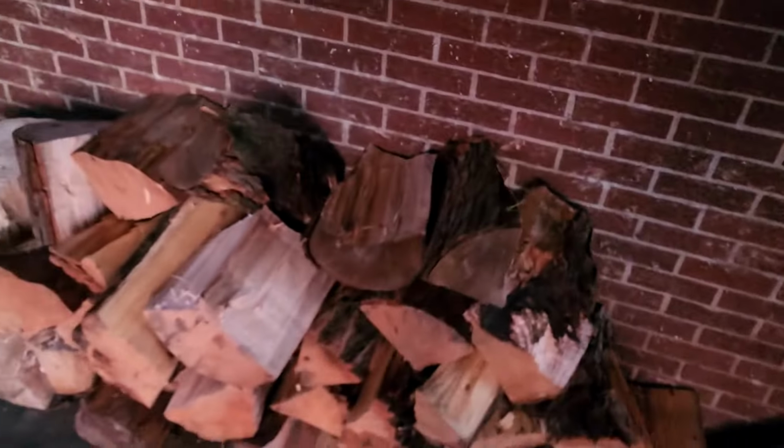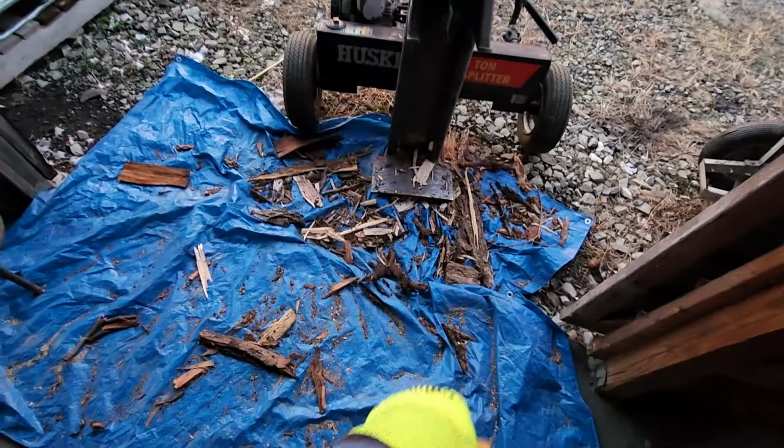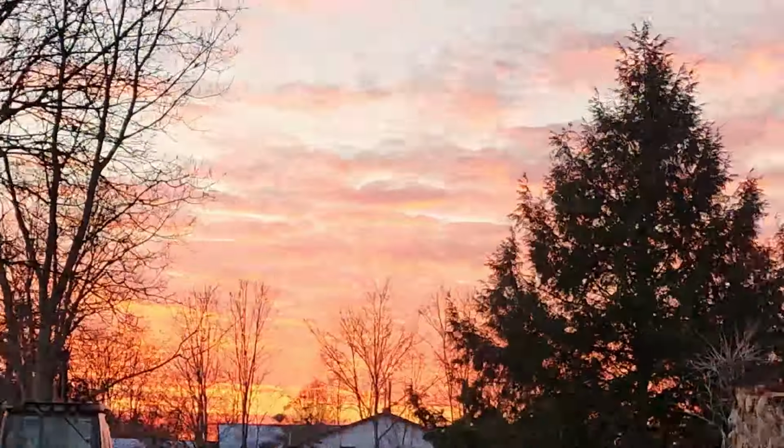And that is all that we have cut right now and brought down, but I think this should get me through Christmas. With the tarp being down, I was able to collect all these wood chunks, and I'll be throwing those in the fire as well. We're having a nice little sunset out there right now.